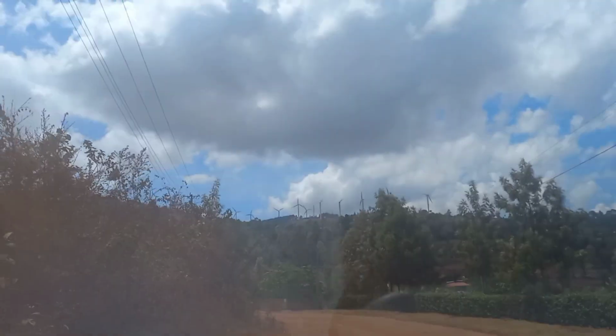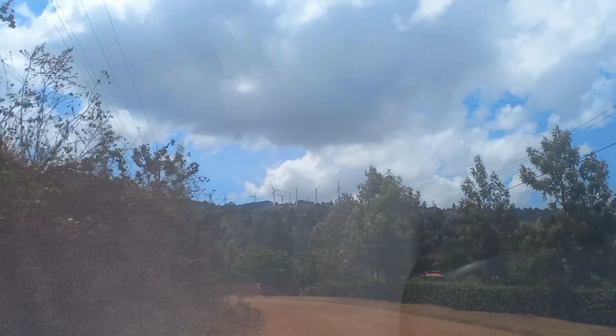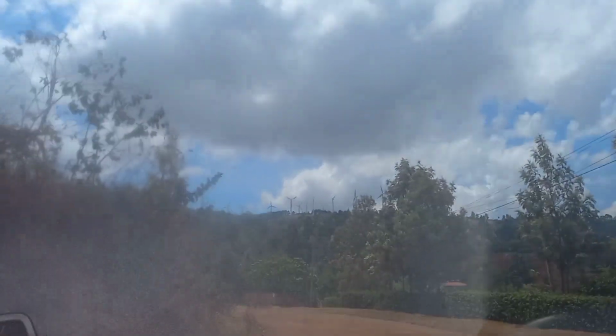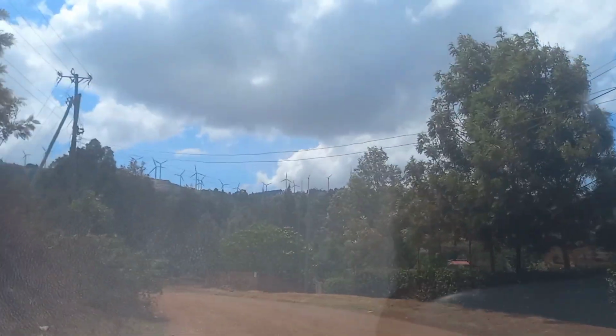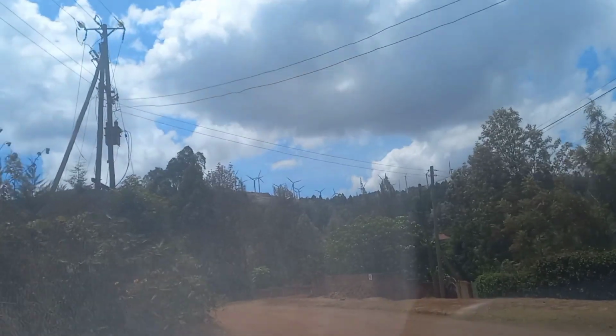Apparently we've already passed the supposed entrance access point, so we've turned back. Let's go back and see where it is. We can see the windmills from a distance, so we know we are not so lost. Yeah, we just need to find the right access point.